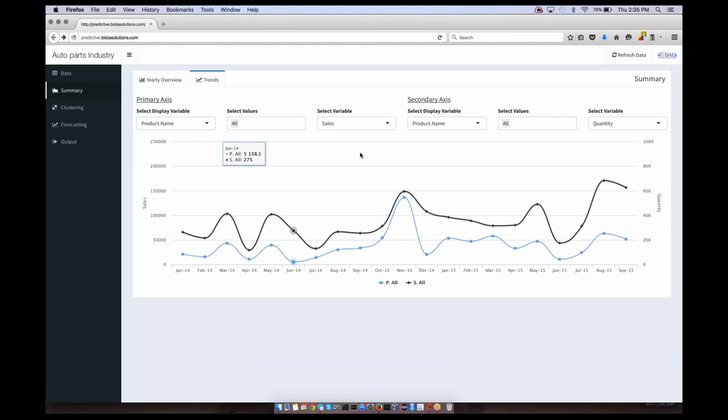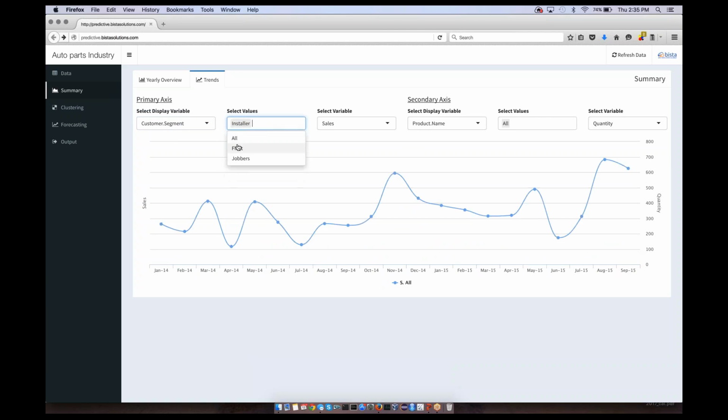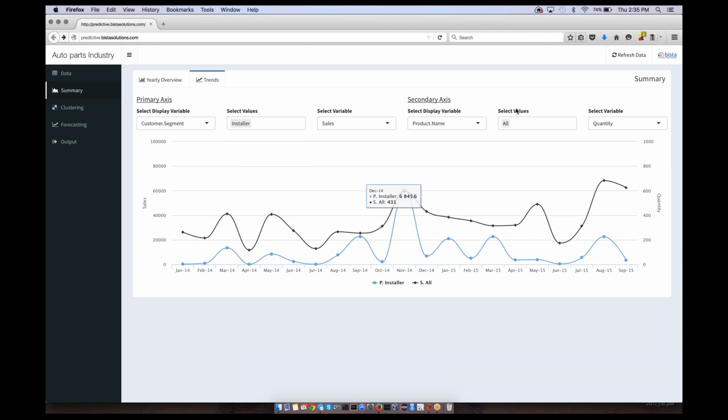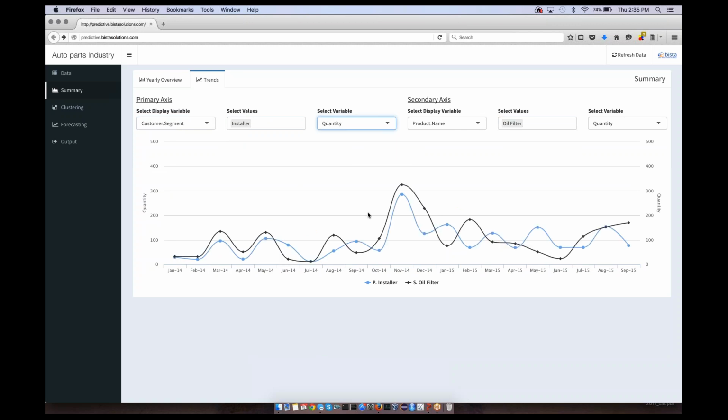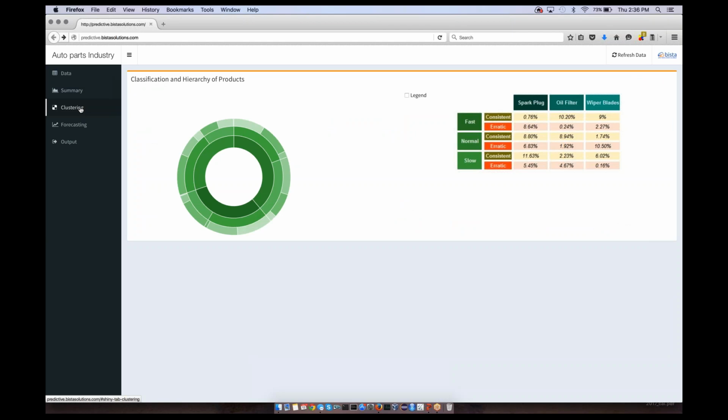So again, this shows you the trends of your data. I want to see by customer segment how my trend is, or I might want to see, say, only for my installers how my data is. I can see that and say how my installers are ordering oil filters, right? So this is what I get, and then if I say show me the quantity, it shows me the data. So this we use to identify the trends in your data, identify the patterns, identify which attributes or which characteristics determine the forecast, right, or have a bearing on how much you will basically require. Next, we do the clustering. This is the FNS clustering, which, as I said, we group your data into fast, normal, slow.